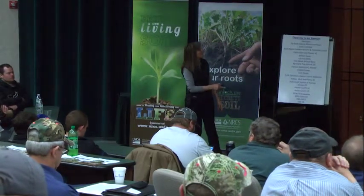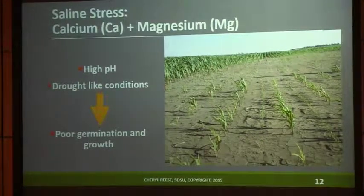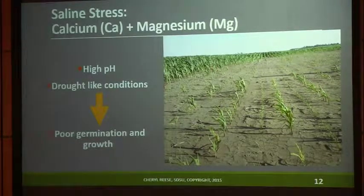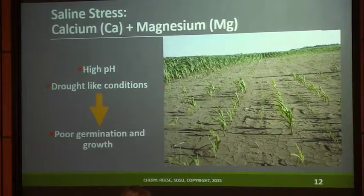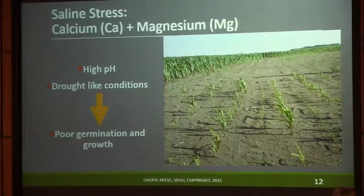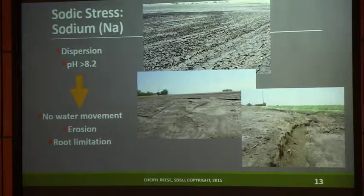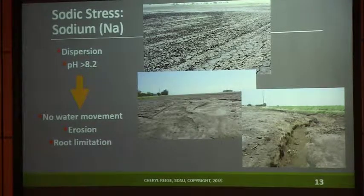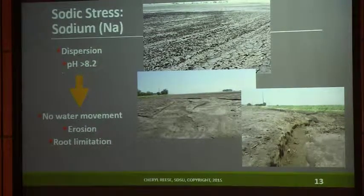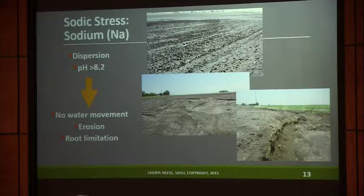Like I said, just some pictures here. So saline stress, calcium and magnesium. You guys have all seen areas like this in your field. High pH, droughty conditions, it's salty. The soils are salty, water will not move into those plant roots. We can't get anything to germinate there. Poor germination, poor growth. But if you look at this soil here, it's not great, but there's a little bit of structure on the surface. It doesn't look like pavement. Right here, these are where we have these sodium problems. pH is typically higher than 8.2, a lot of dispersion, and no water movement anywhere into that soil profile.